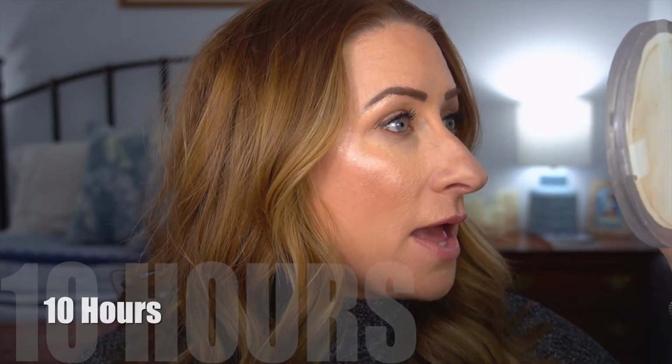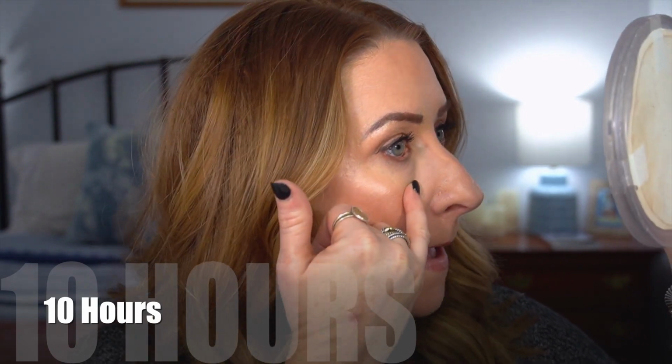10 hours, and I mean, it looks very patchy to me. This side where I touched it earlier is completely gone, and then all around it is very patchy, flaky looking. Let me zoom in. See how it's missing up there, and then all around here is patchy looking.